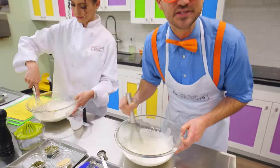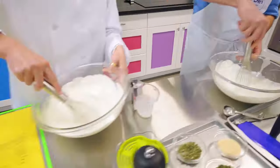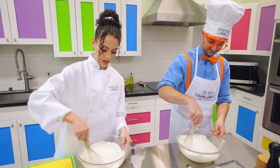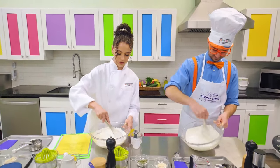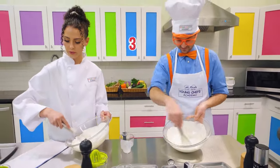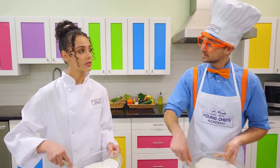Whoa, this smells so good. Once it's all mixed up, we're gonna cover it and place it in the fridge to cool. All right, we only have three more ingredients. Okay, what are they? Lemon juice, salt, and pepper.